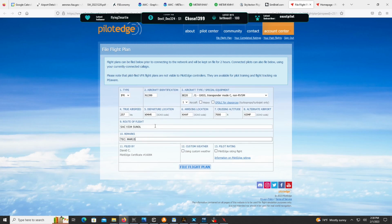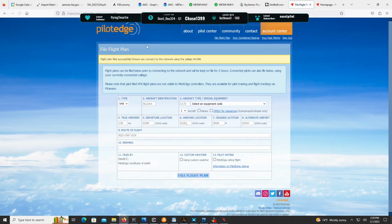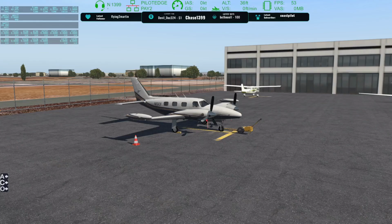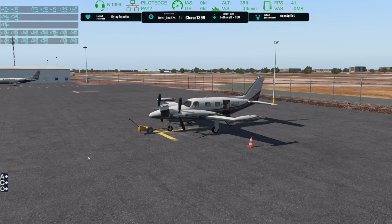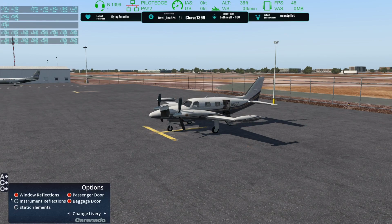And that's our tech route, 7,000. You're actually in a Piper slant Golf. Flight plan on file, and that's pretty much it. So we'll come into the aircraft, and let's get rid of these statics.